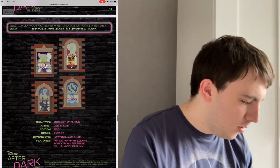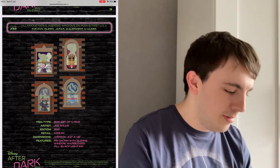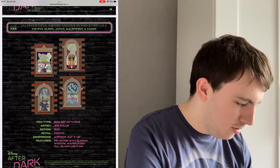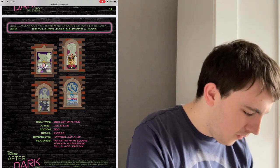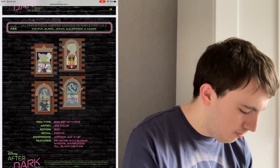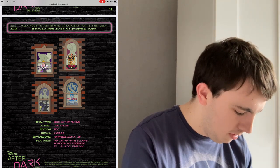Villainous Views, inspired by the windows of Main Street USA. This I like. Again, going back to older pins, because they used to do the Main Street windows, didn't they? So you've got Steve Queen, Jafar, Maleficent, and Hades. This is a Jess Willis box set of 4 pins, 300 LE.